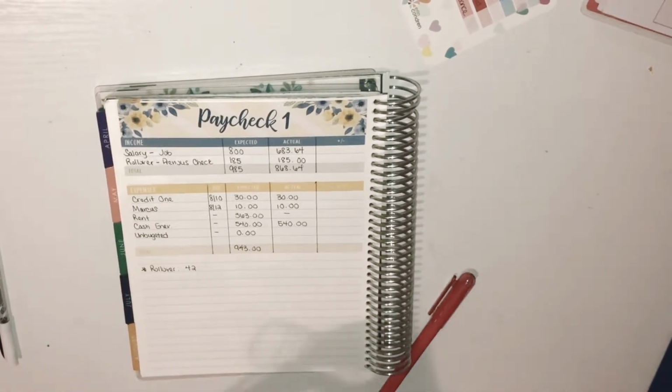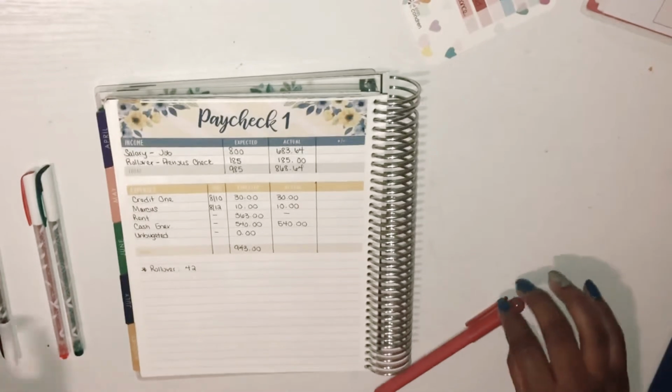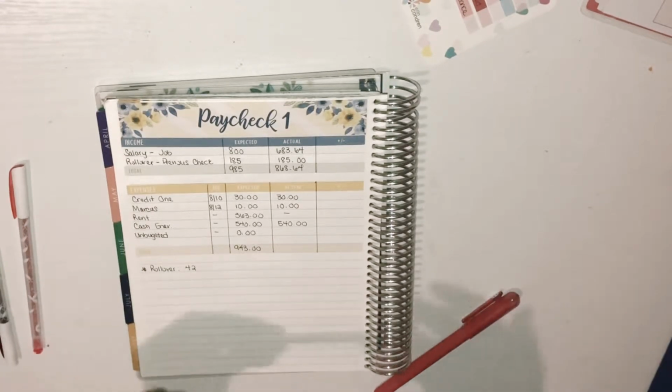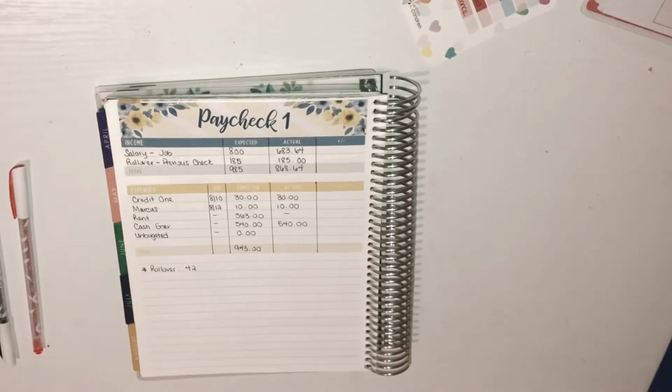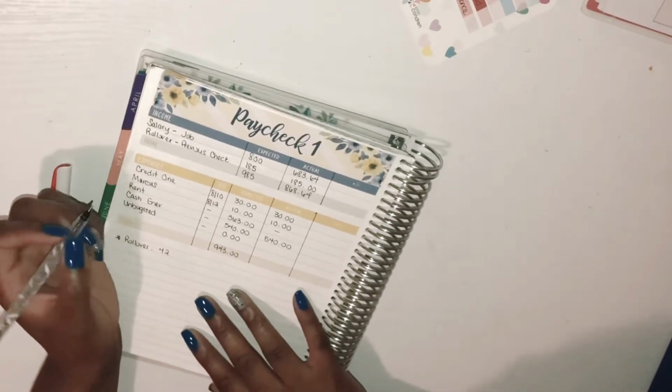Yeah, so I am going to take out these Erin Condren pens only because I haven't used them. This one was acting a little funky the other day, so if push comes to shove, I'll go ahead and use my Papermate pens, but I'm not going to make it so I like using these for the most part.